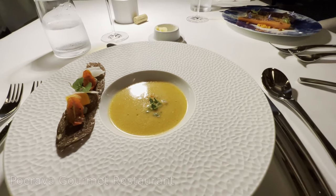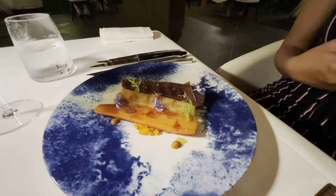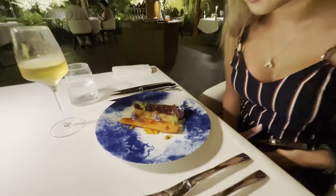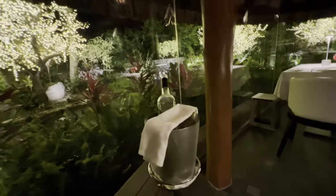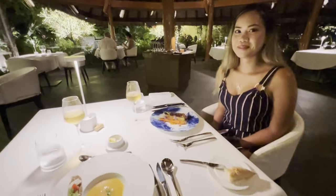Coconut sauce, this cracker, and yuzu flakes inside also. You have the carrots with yuzu. Yuzu and other stuff too. And our wine from France. Oh, and he's already happy. Look at the view. Beautiful. Appetizer. Be right back.